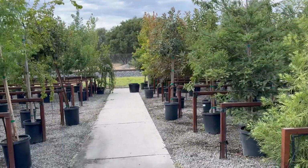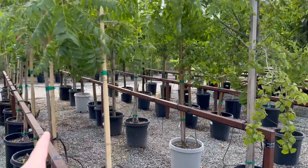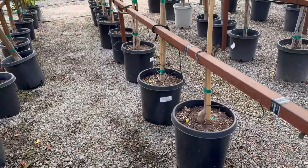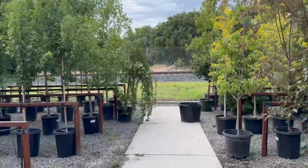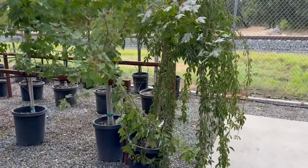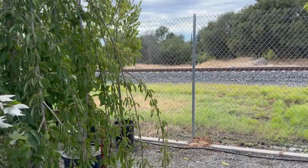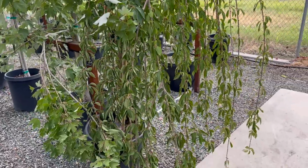Let's see. Oh, I see a weeping cherry over here. What is this? Is this a pecan? I'm gonna lose it if this is a pecan. It's a pistache, $150 for a pistache. This is one of Janie's favorite trees. Who are you? It's a weeping cherry, I'm sure, because cherries are the ones that weep the best, that most people want. This is a Snow Fountain weeping cherry, and it is $250. It is a really big weeping cherry though.